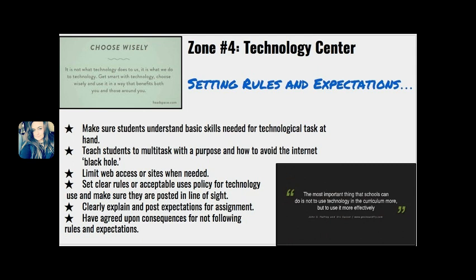Lastly, I found with my students that setting clear consequences, and I actually allowed them to brainstorm with me and come up with them, for when they did lose track of these rules or expectations, helps a lot with keeping them on task and accountable for what they need to be doing.